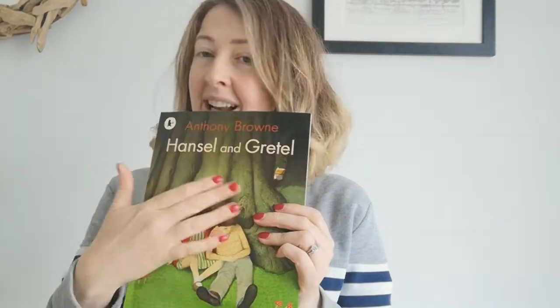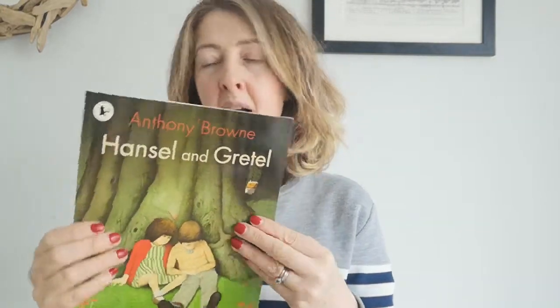This is another Anthony Browne. I do like Anthony Browne, but this is Anthony Browne again, one of the classic fairy tales, Hansel and Gretel. It's quite a thick book, it's quite a big book.